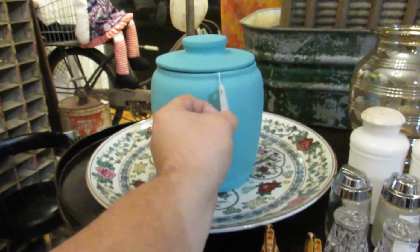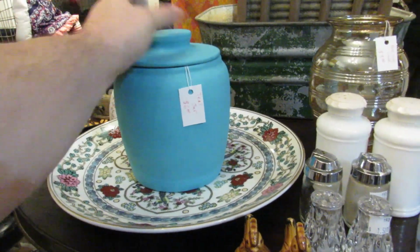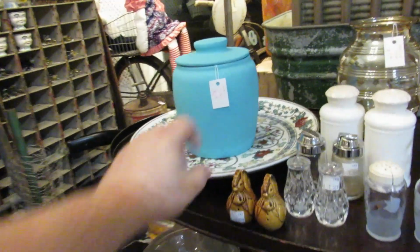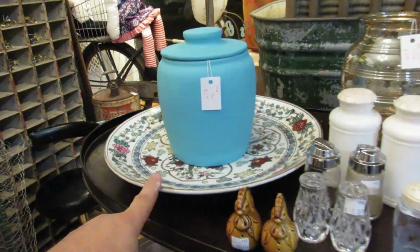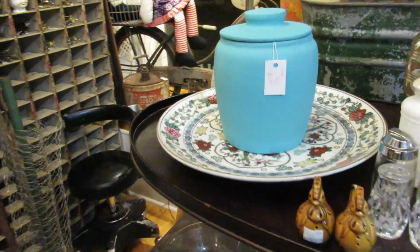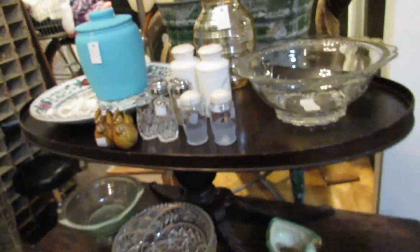I've got this beautiful blue jar. It's $6. It's not too bad at all. And then I've got this big plate here that it sits on, and I think I've got not much on it. I don't know. It's probably the prices underneath of it.